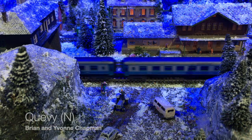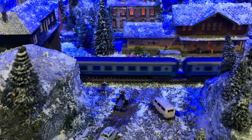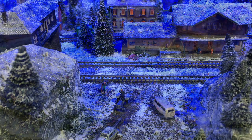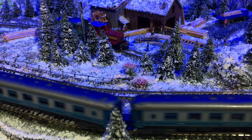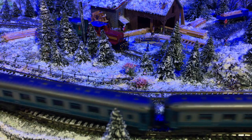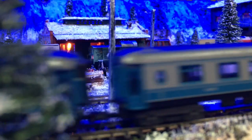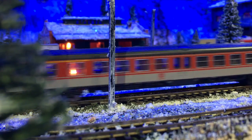An N-scale layout of a German-Belgian border area with the old QV station building by Brian and Yvonne Chapman. QV started life as a summer layout. Now winterized, what's so striking about this layout is the use of blue lighting, which creates a beautiful, magical effect on the snow. And if you think you've seen QV before in another of my videos, you're right. It was featured in my Inside the Model Railway Club video of the Headcorn Model Railway Group.